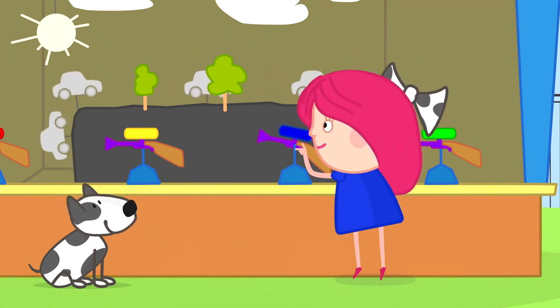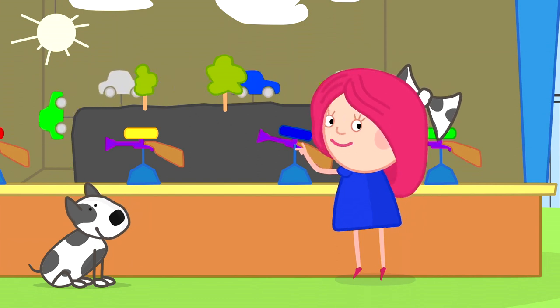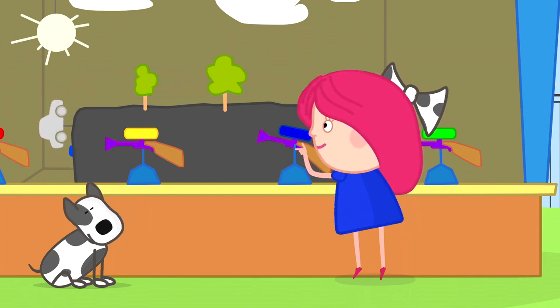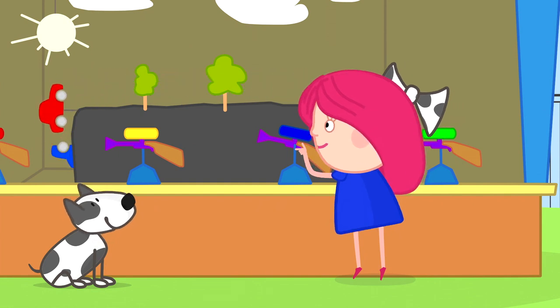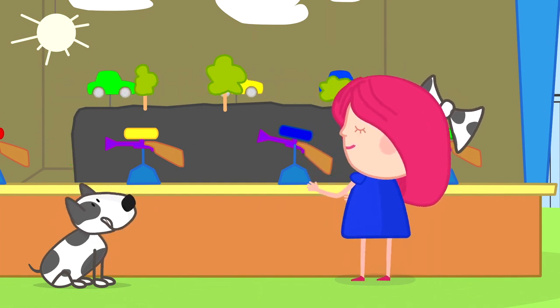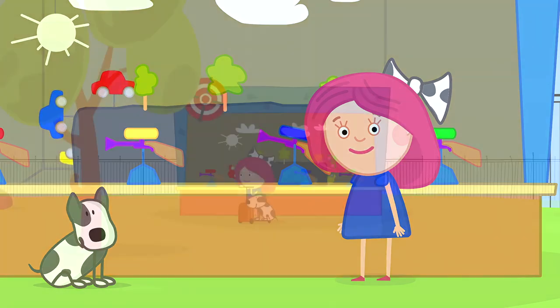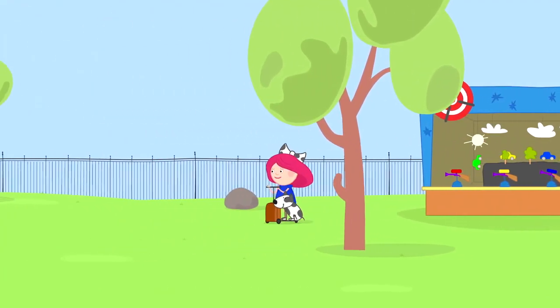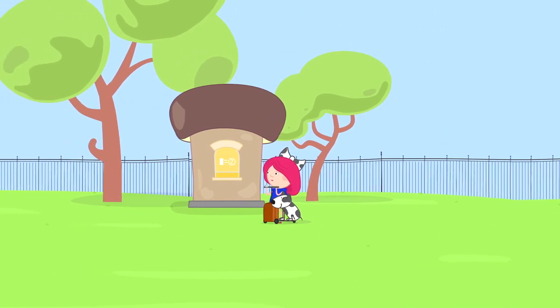Green. Blue. Red. Yellow. Hooray! We painted all the cars. Now we can go. Here we are.